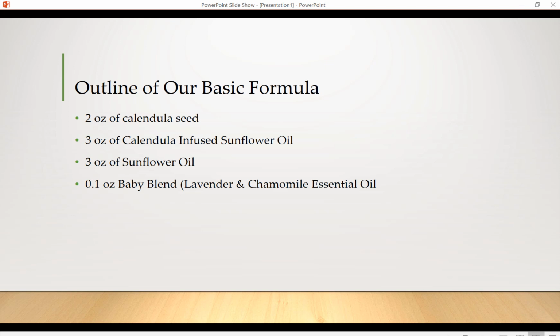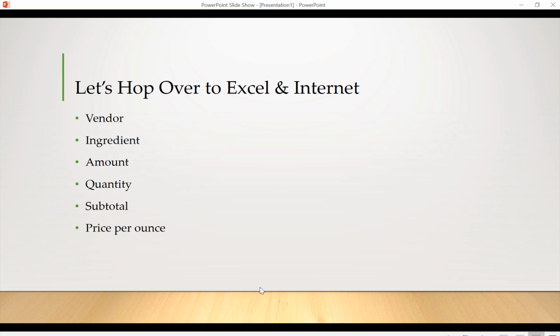Oh, you know what? That might actually be organic. I'll double check on that. But for the most part, everything is organic. I just didn't type it in there for whatever reason, but it is.